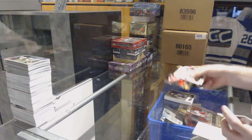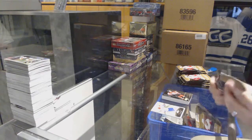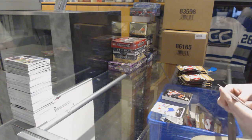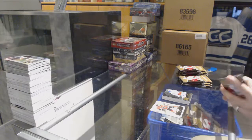We've got a Sergei Kalinin for the New Jersey Devils Metal Universe. Ryan, he moved on to other things. Henrik Lundqvist Showcase for the Rangers.